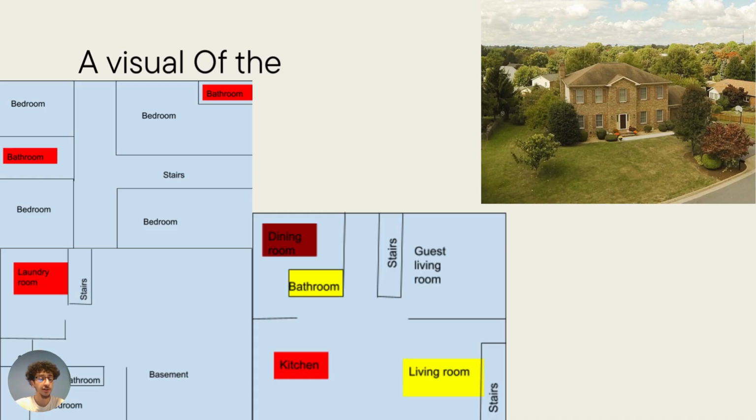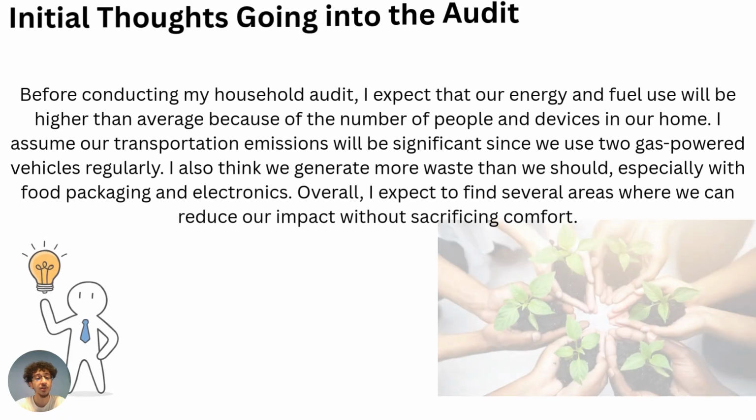And then that brings us to the basement, which is the bottom left blueprint. I expect emissions only from the laundry room due to the washing machine, dryer, and the extra freezer we have there for keeping the meat.